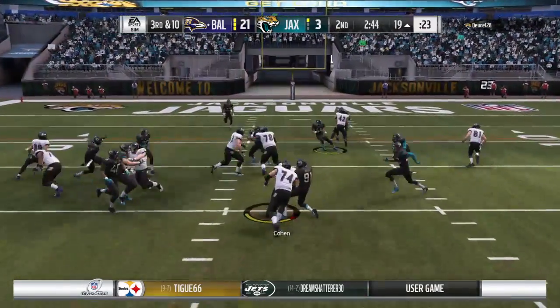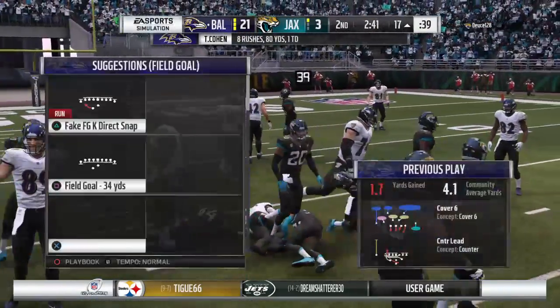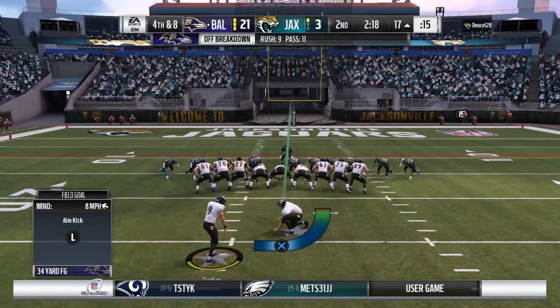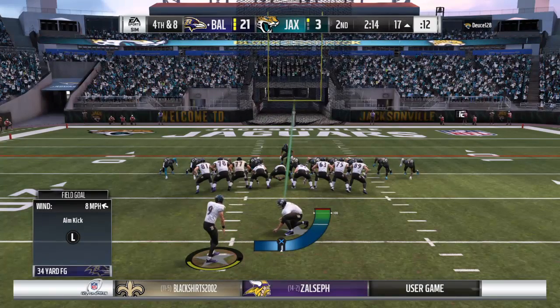On 3rd down, that's Cohen. And he'll get this one down to about the 17. Give him a couple on the run as it brings up a 4th down. So on 4th down, here's the Ravens Pro Bowl kicker, Justin Tucker, out onto the field. This will be a 34-yard attempt.